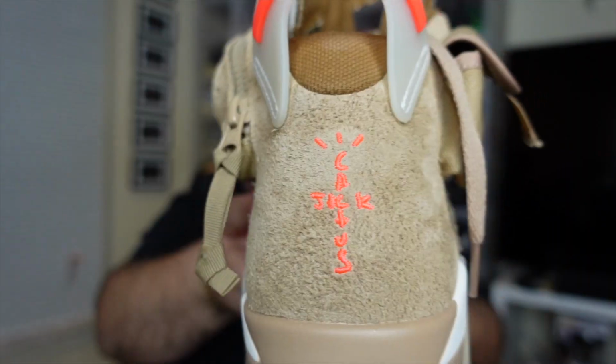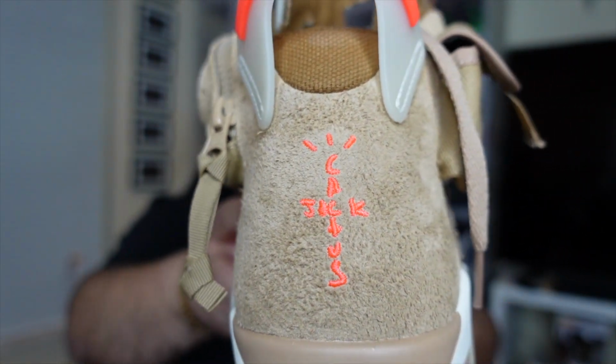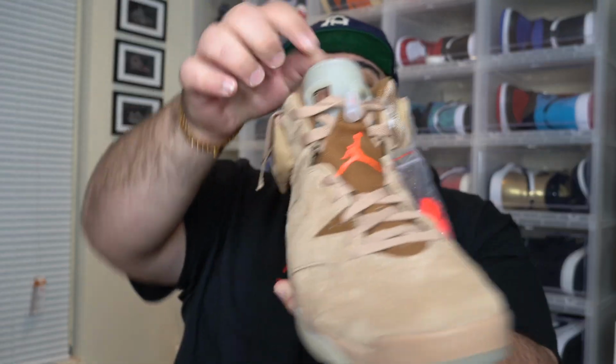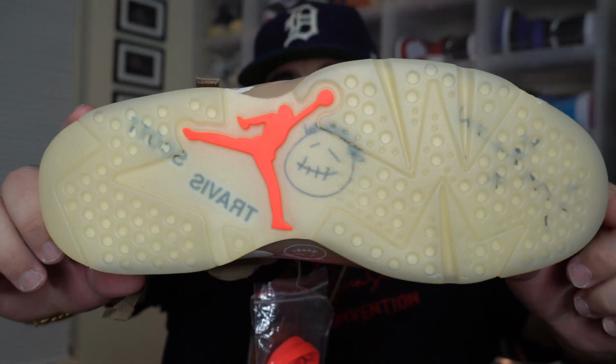But on the back of the shoe, this is the difference. It does say Cactus Jack. It does not have the Nike Air on the back of the right heel tab of the right shoe. Also, same exact thing. The tongue, the heel tab, and the bottom of the sneaker do glow. So I'm going to show you guys what it looks like whenever you hit it with the black light. Dark space. Hit the light, babe.